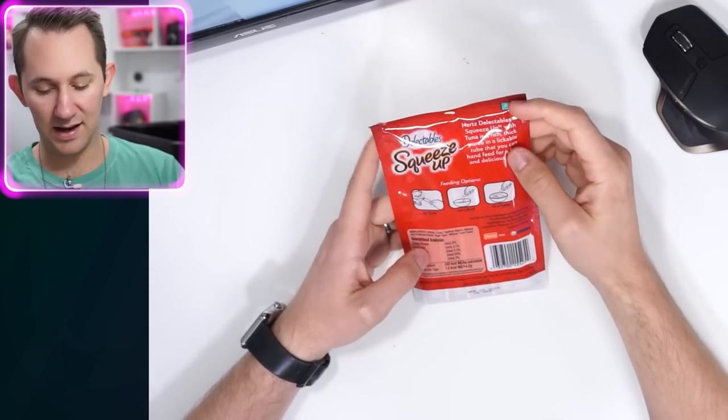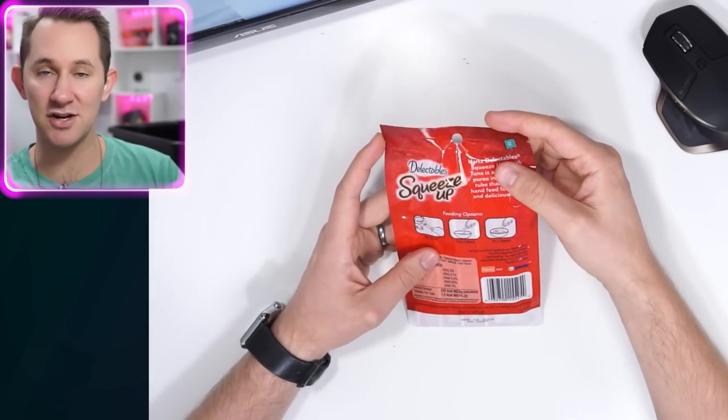Guys, I don't know on this one. Is this a cash or trash? You let me know. Vote using that little poll right there. Because I don't know. Maybe some of you are fans of lickable tubes, maybe some of you aren't. I don't judge. Just vote using that poll right there. Moving on.